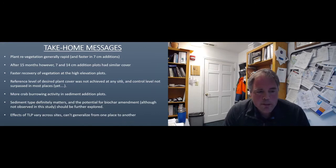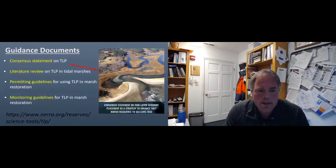I didn't show this information, but there was more crab burrowing activity in the sediment addition plots. Sediment type definitely matters, and the potential for biochar amendment, although it was not observed in this study, should be further explored. And that was also quantified in the greenhouse experiment. And the effects of TLP vary across sites, so you can't really generalize from one site to another.